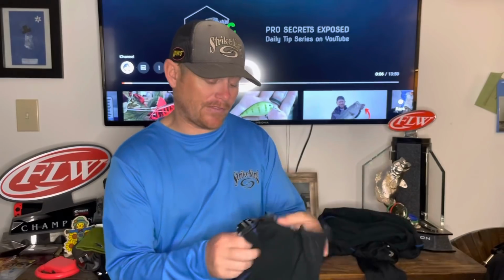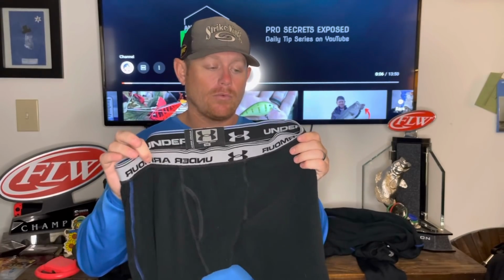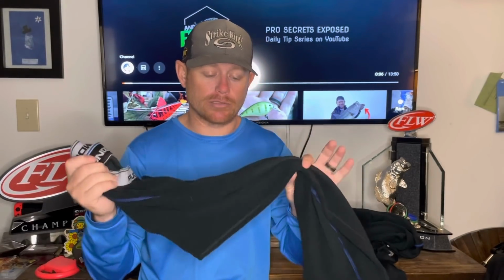I learned about good base layers when I found out about the Under Armour Cold Gear. This particular one that I have is the Under Armour Cold Gear 3.0. I bought this like 6 years ago, but it absolutely changed the way that I dressed for tournament fishing and just bundling up in general. It made me warmer, just made my bones warmer. I didn't have to layer that extra 3 or 4 layers because of this, most definitely.